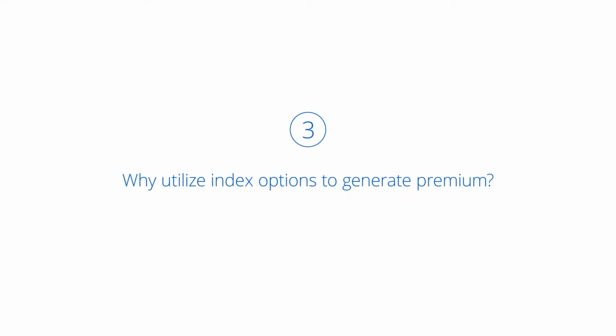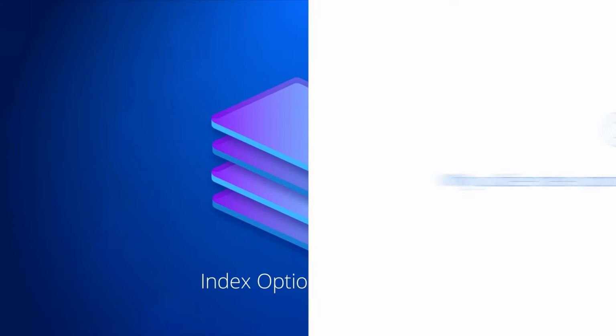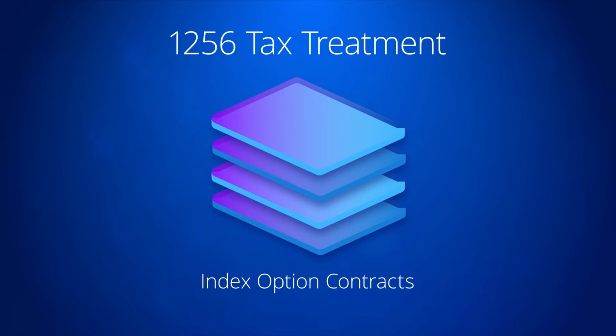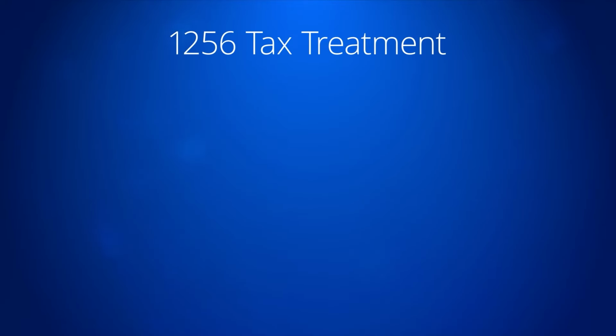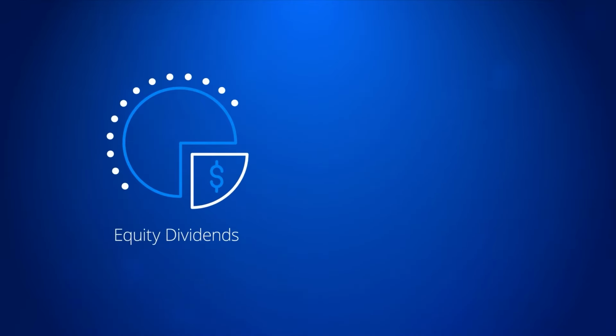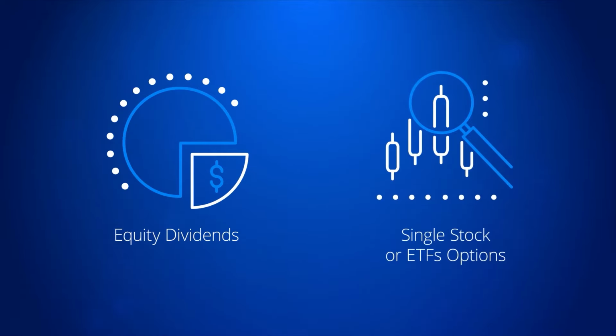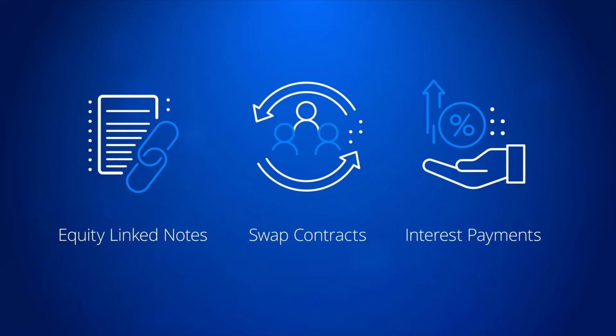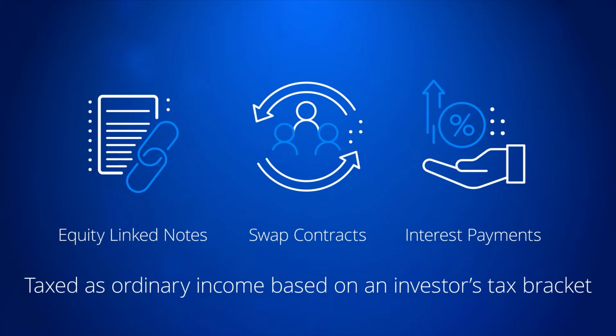Why utilize index options to generate premium? What's unique about index options is their classification as Section 1256 contracts from the IRS, which enables them to receive 60% long-term, 40% short-term capital gains taxation, regardless of the holding period. This is different than equity dividends, single stock or ETFs options, equity-linked notes, swap contracts, and interest payments, which can be taxed as ordinary income based on an investor's tax bracket.